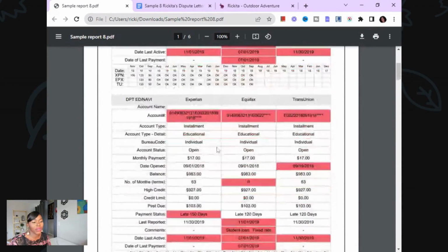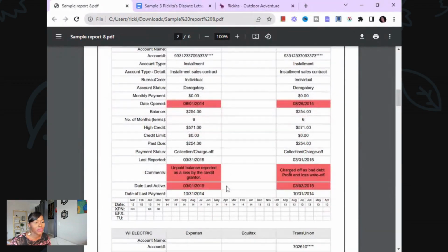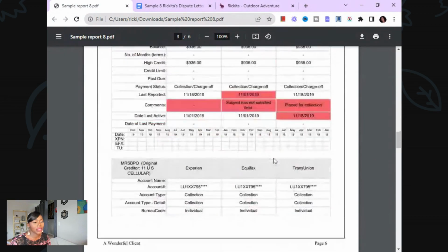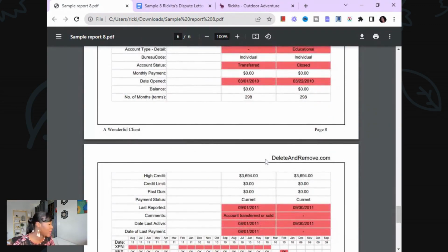So we got some student loans we need to fix. I got to look and see exactly what's wrong with them. We got an electric bill on here, and we got some collections. Then we got to figure out which credit cards they should apply for so that they can get approved for a credit card. So we're going to go over all these accounts.